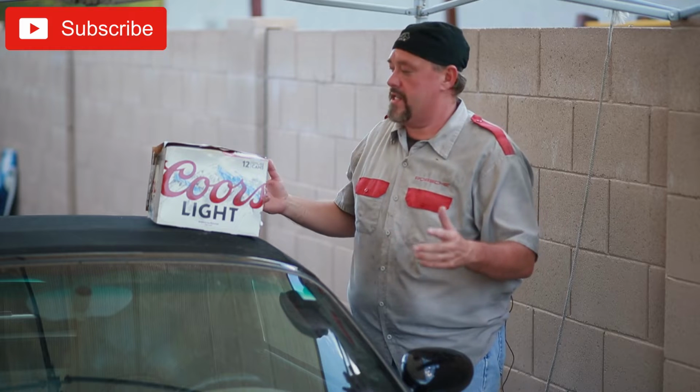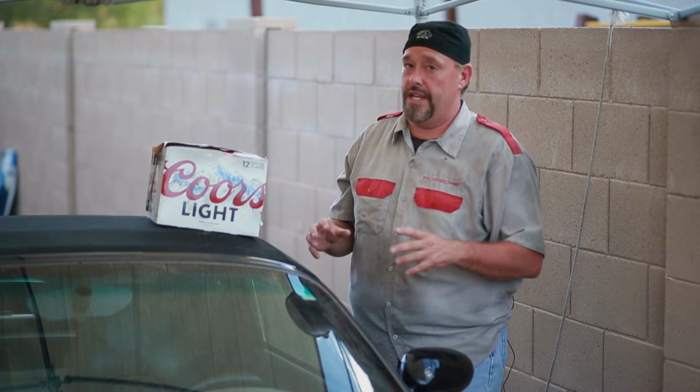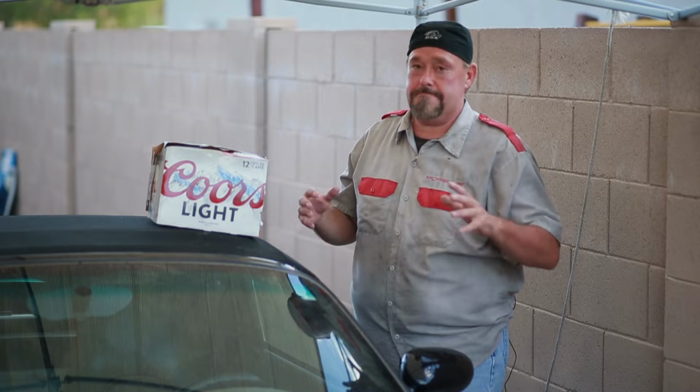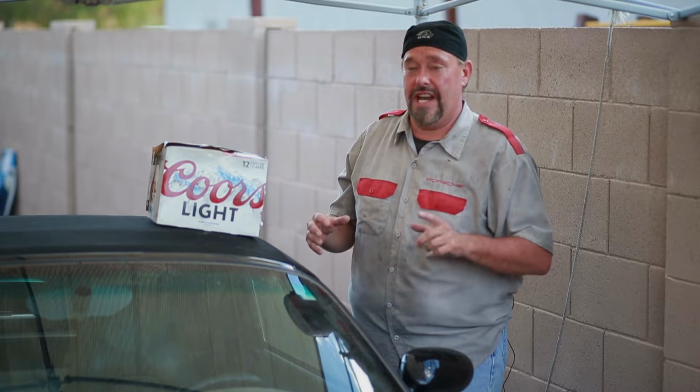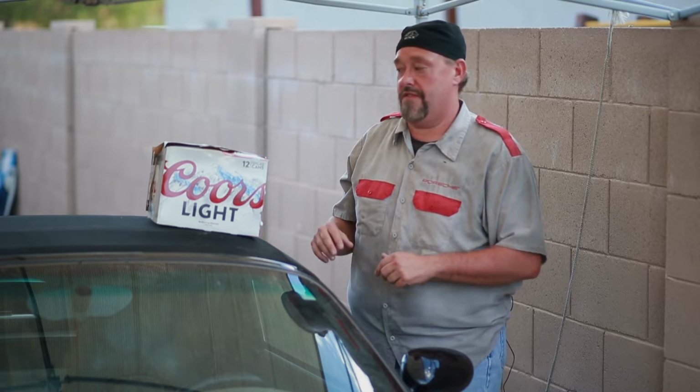A few weeks back, I picked up this 2001 Porsche Boxster S for just $600. I knew it needed a lot of work. If you remember that first video, it was smoking and clanking, and so much more is going on with this car. So, let's find out how much it's going to cost me to fix this 2001 Porsche Boxster S.